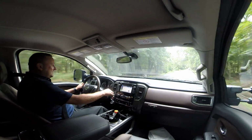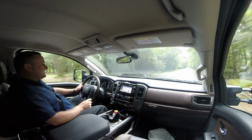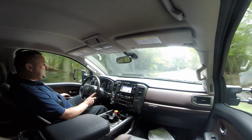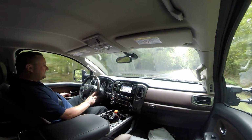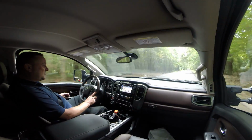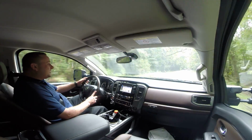Sorry about that. I really wanted to do some full throttle starts in this truck because it absolutely sounds like a Spitfire. It just sounds so good on throttle, especially with one of those windows cracked. I mean, this engine sounds awesome. So where did it come from?